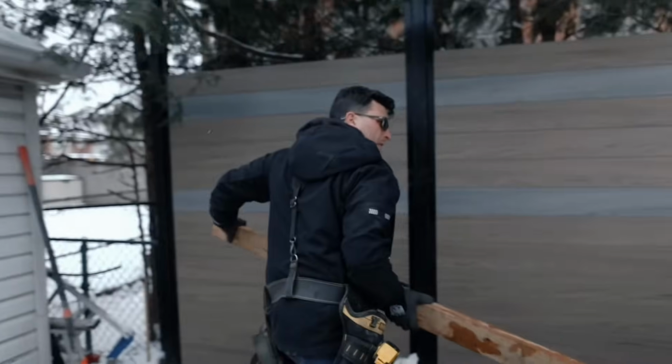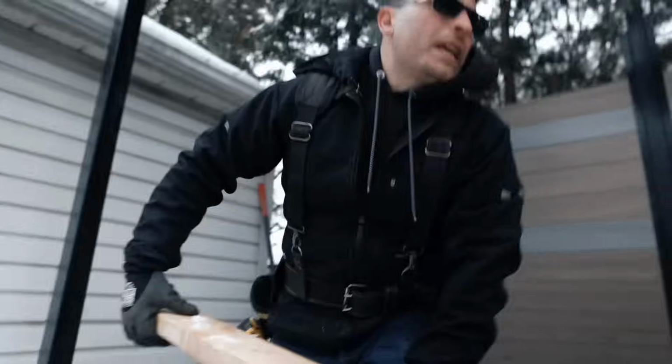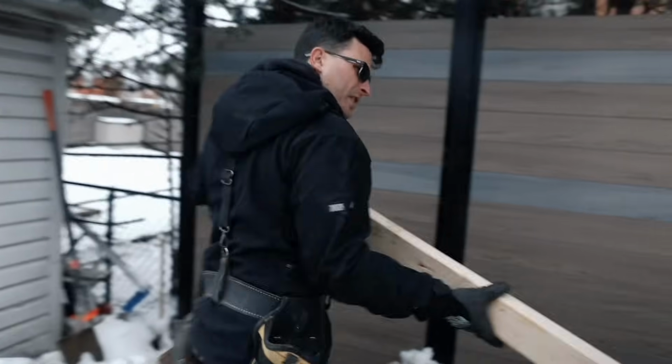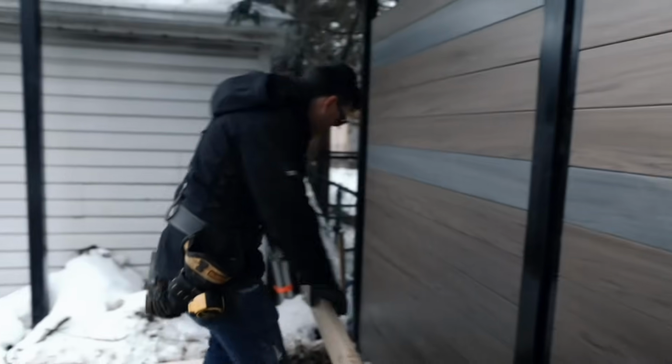All right, that's our bottom sill. Whew. Nice piece of PT. Now we're going to cut our top sill the exact same size. All right, so here's a tip. You want to put your top and your bottom plate next to each other when you mark them out. That way you don't have to mark them separately.